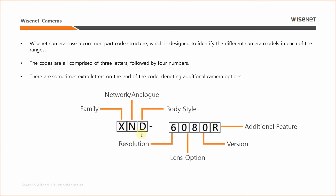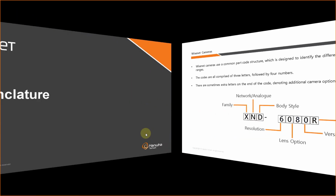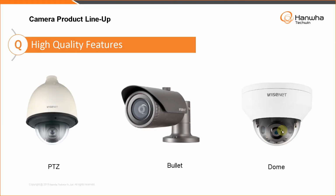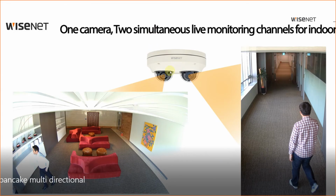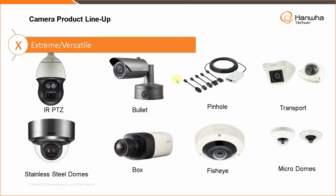If it is anything other than N, it's not an IP camera. It could be analog or something else, but it's not an IP camera. D represents the shape of the camera. What all shapes did we see? We saw dome, D, bullet, we have a shape called O, one body, P for PTZ, F fisheye, and M for multi-sensor. So we will see those letters.